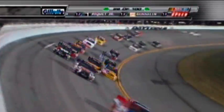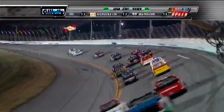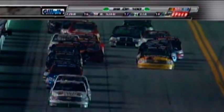Oh, Jason, look at that. White not able to hold it on the yellow line. Here comes Ron Hornaday to the inside, 3 wide. Don't want to be in the middle. Johnny Benson looks on the outside of Jason. 2 distinct lines, inside and outside.